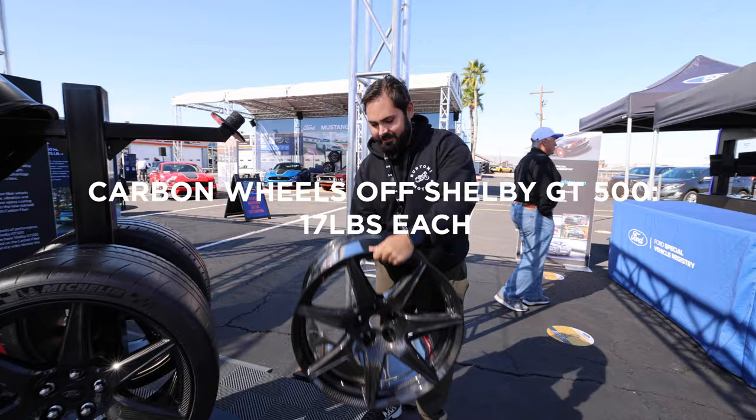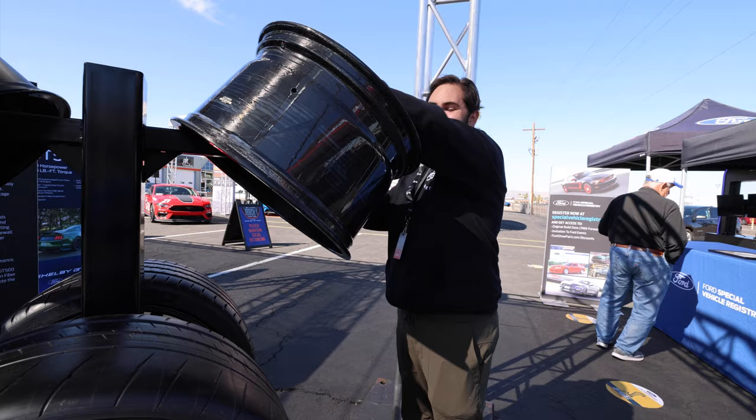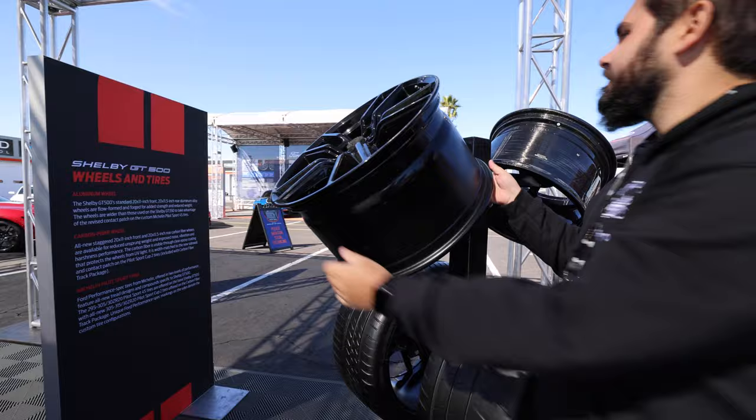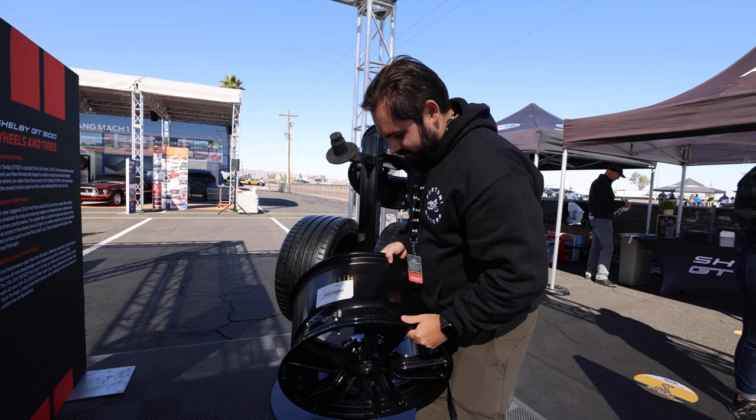How much is it to replace one of these? Any idea? Thousands. Thousands? What is this, like 20 grand or something just to get the full wheels? Something like that. Oh my god. Let me pick up this one. Alright, a little heavier. Still not that bad. No, but yeah, much heavier. Or I'm just really weak.